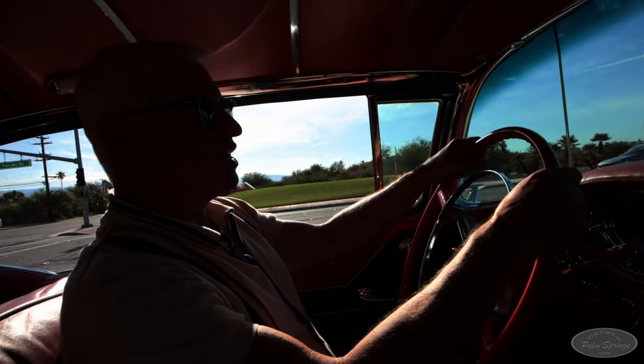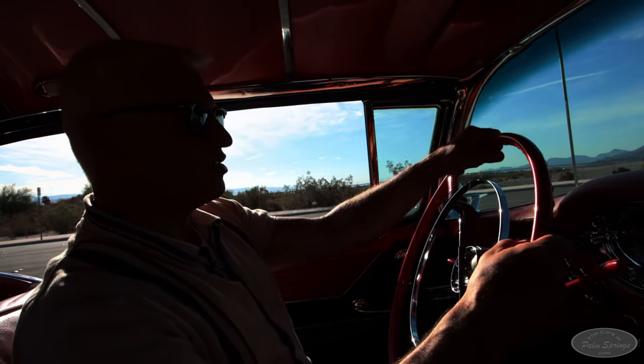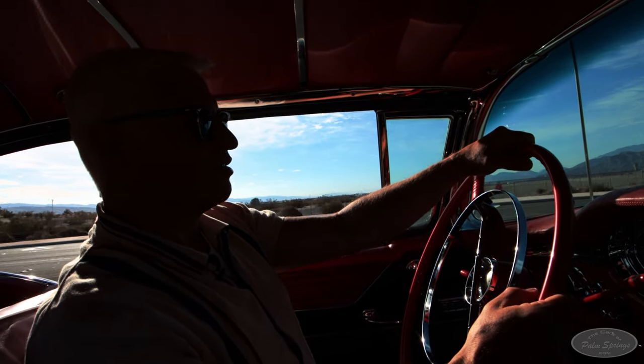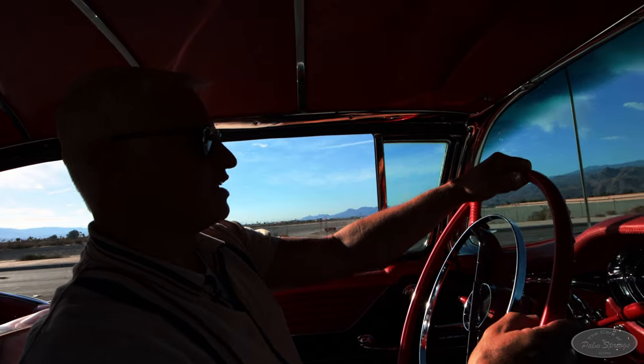Driving the car, it's a typical 1950s American car which cruises easily down the highway in a straight line at 50-60 miles an hour. It definitely is not great for handling.